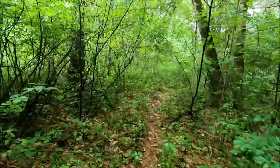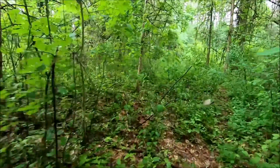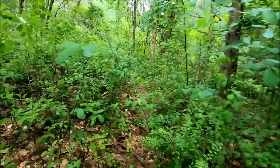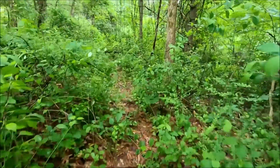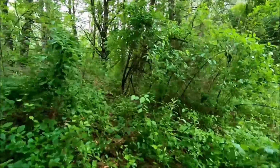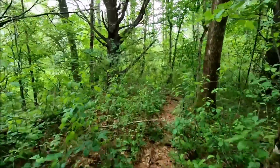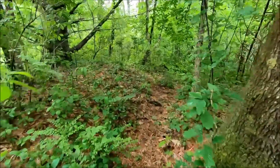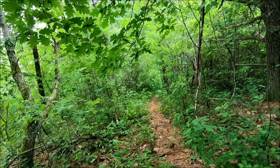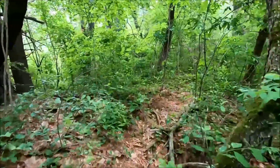All right, we're actually getting so that we're starting to hear the traffic from Route 4. It's still a distance away, but that Route 4 traffic is a constant out here. Okay, we're getting to another fork in the road. Now, that's the way we're going to be going out of there, but for the moment we've got to go this way.